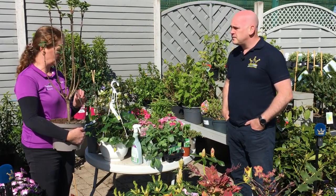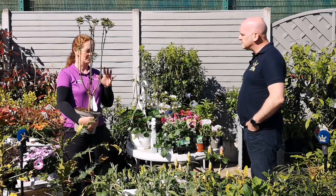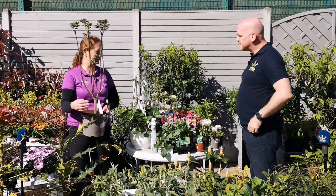And again they come in white, they come in that purply colour, and they come in a pinkish colour as well. They would be in gardens now if people are looking and wondering what it is. This is it. So that's the tree of the week.